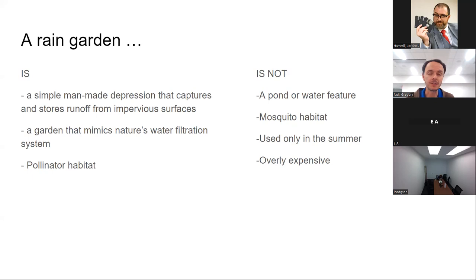So we want a space that's going to work in the summer for the summer rains. It's going to work with snow melt. It's going to do things along those lines. And if you do the work yourself, it's not overly expensive. You could pay somebody to do all this, but if you don't mind getting dirty and putting in some sweat equity, you can get this done in a reasonable amount of time. And if you have questions about that, we can talk about that.